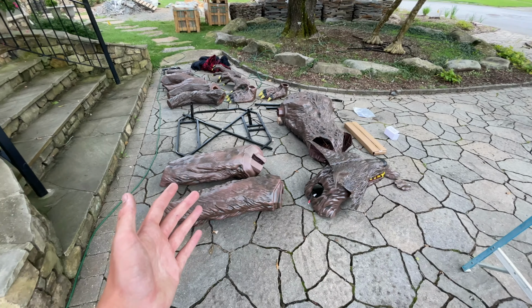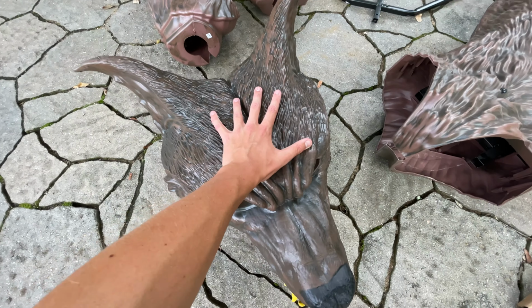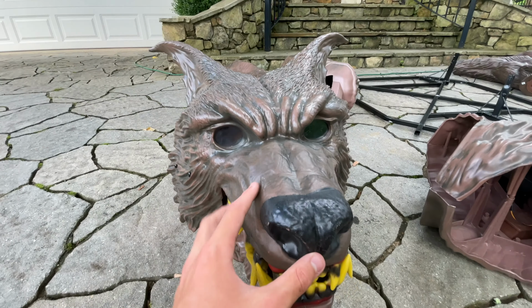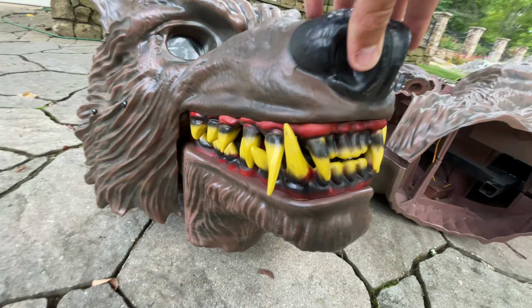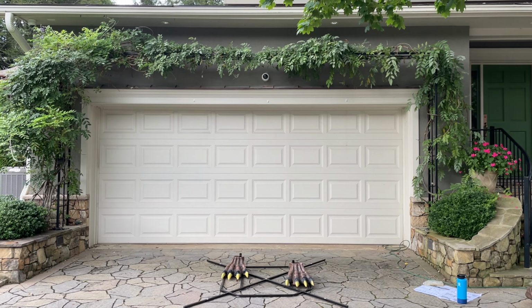I figured I would definitely show you this part of it because there's a lot to it. The size of the head is quite large. You can see this is my hand compared to it. The eyes there as well with the yellowed fangs, which look just so good. And yeah, that's it. Let's go ahead and build it.